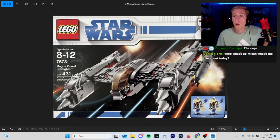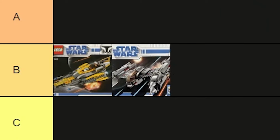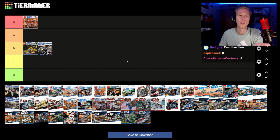C tier. Okay, so a lot of you guys think that this set belongs in C or D tier. I think I'm gonna put it in B because Magna Guards nowadays are so freaking rare, and the nostalgia factor puts it up pretty high. It's missing some potential, but it's still a really solid set.